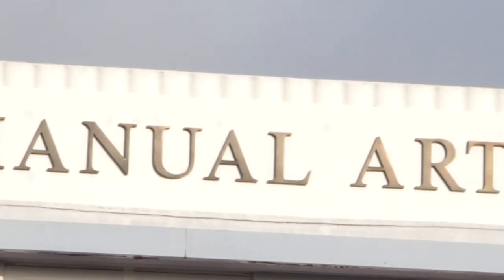Just blocks from Exposition Park along the busy Vermont Avenue corridor in South LA sits the massive white and purple halls of Manual Arts High School.